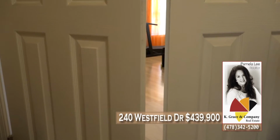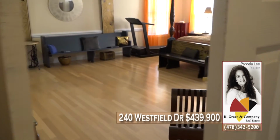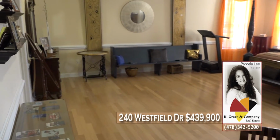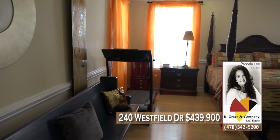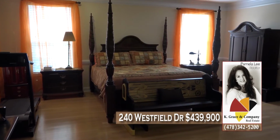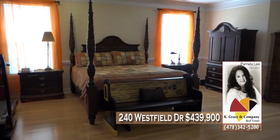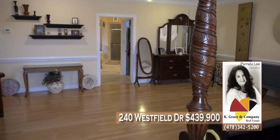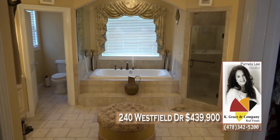Across the hall is a very oversized master suite. Retreat to the master suite through its very own foyer, complete with French doors. The oversized grand master bedroom features a large open floor space, custom designed molding on the ceiling, and so much more. There's plenty of room to allow for a sitting area or a small office area.